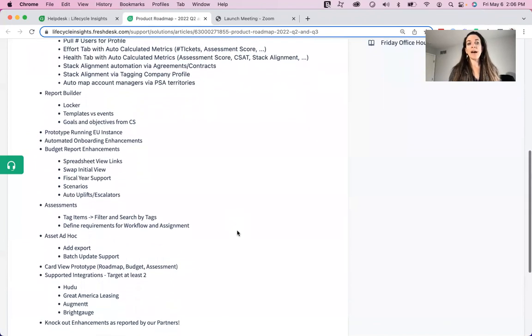And also auto map account managers via PSA territories. So some of our beta testers said that this was something that they already housed in their PSA. We'd want to be able to capitalize on that in customer success.